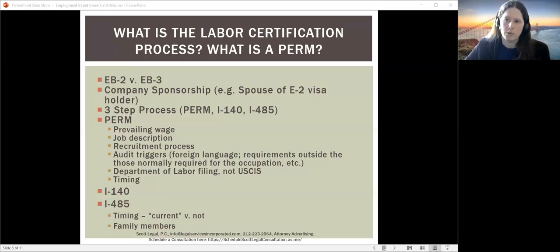Something to note: once you get through recruitment, you prepare your audit file and your recruitment report, then you file the labor certification with the Department of Labor. The PERM system is an attestation-based system. That means that on this labor certification, the company is attesting that they went through this process, they did these certain recruitment mechanisms, and they did not find any willing, qualified, and available U.S. workers.